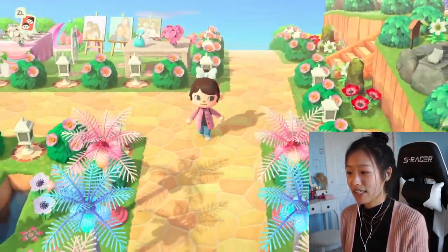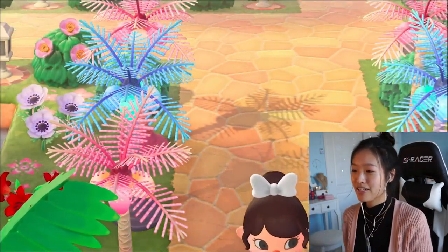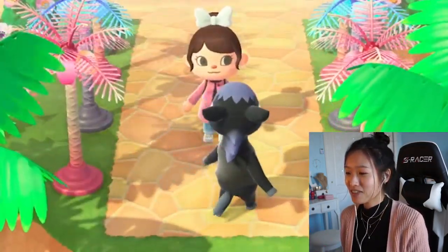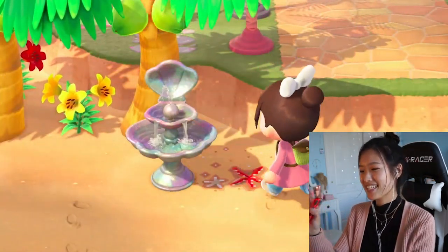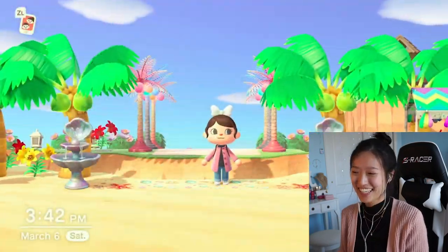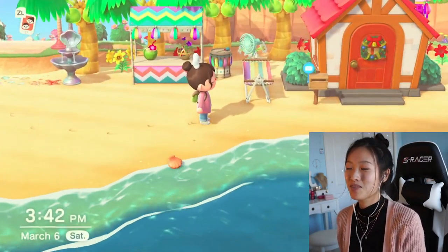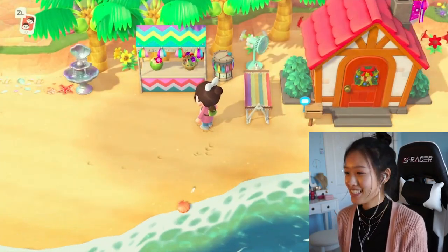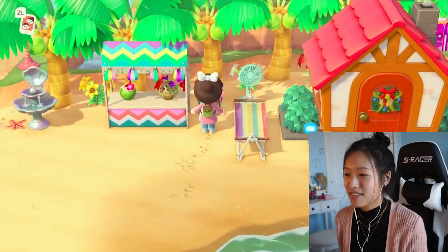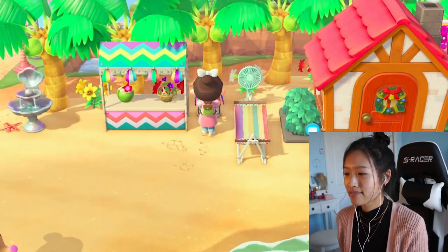If you go down here, I have these coconut palm tree lamps surrounding the entrance. And oh, hi Roscoe, hello. Over here, I have these beautiful iridescent shell fountains. And over here, I have the beach house that I am currently working on. Obviously, it's not done yet, but it's in the process. And over here, I have some coconuts, a bamboo plant, a drum right here.